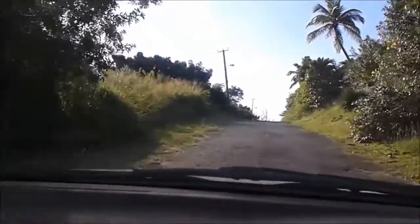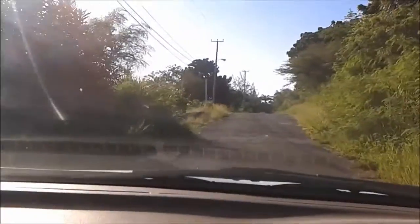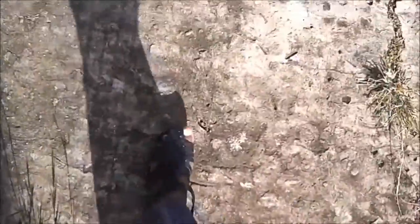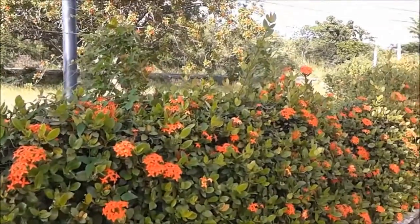Viewpoint Hotel and the Montserrat Springs Hotel, the two prominent hotels on Montserrat, which have both fallen victim to the volcano. We are now entering the Viewpoint Hotel. So this is the Viewpoint Hotel.